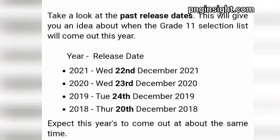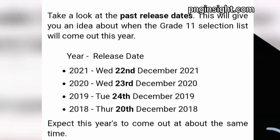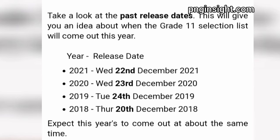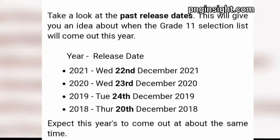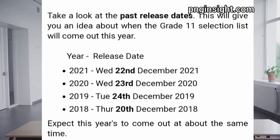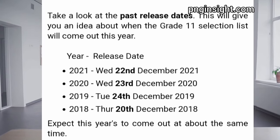Right, if you're wondering when the grade 11 selection list will come out this year, the Education Department hasn't given any clear date. But from previous years, we know that the grade 11 selection list came out on the third week of December. So around the 20th and the 24th of December, from 2018 to 2021. So expect the grade 11 selection list to come out around the same time. All in all, this video gives you an idea about how to check for your name on the grade 11 selection list, and also when to expect the grade 11 selection list to come out.